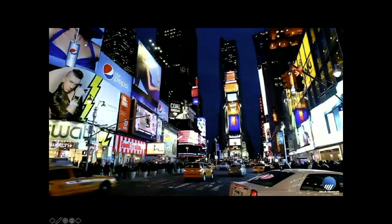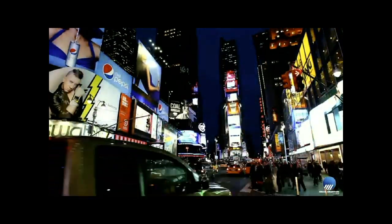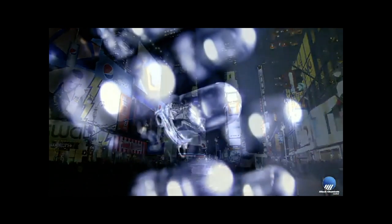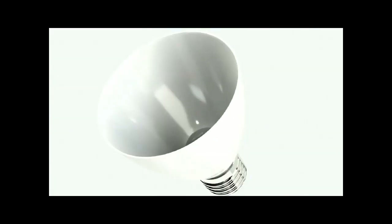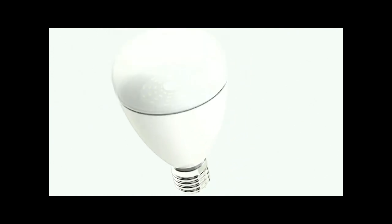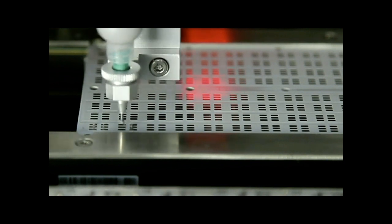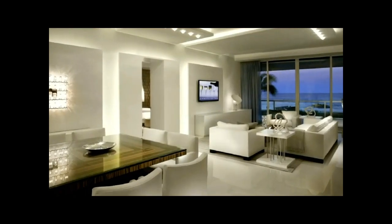Today, synthetic sapphire is playing a larger and growing role in our day-to-day lives. Synthetic sapphire wafers are used in the manufacture of cost-effective, energy-efficient LED lights. LEDs, the lighting of the future, offer high energy savings and are rapidly replacing incandescent and fluorescent lighting around the world.